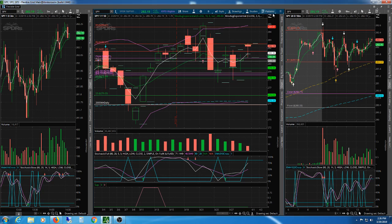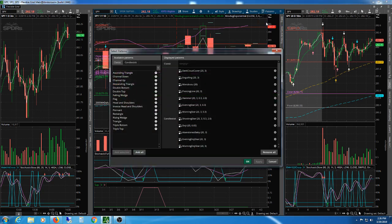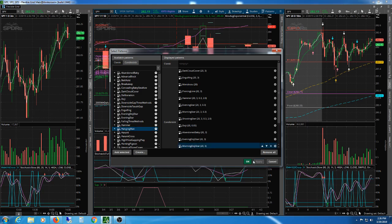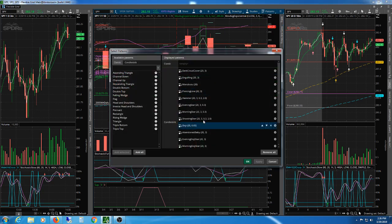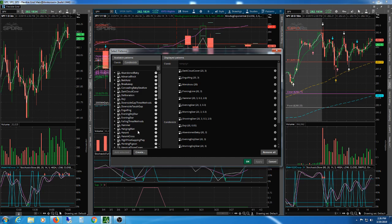I don't think I even have it set to flag hanging man over here. Let me see. Yeah, I don't even have it set to flag. There's a hanging man. Yeah, it's not flagging it as one, but let's see if you can see this. I know we did this a couple weeks ago, and it doesn't show up. When I click on this, the little box doesn't show up.